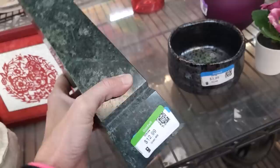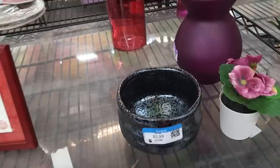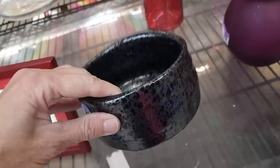It's a really, really nice piece. Even at $13, I think that one's worth picking up, and we're going to pick it up. It's a nice little piece of pottery. It does say made in Japan. I was not expecting to find that. I really like the finish on this. You see the black kind of speckled? And then the glaze doesn't completely cover the bottom, which is interesting. You know what? For $3.99, I'm going to pick that piece up.